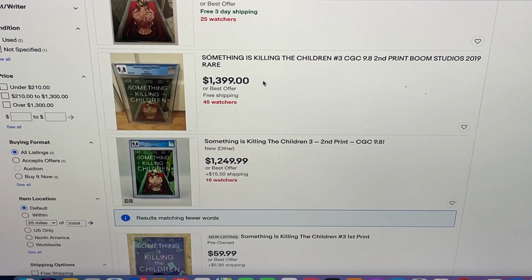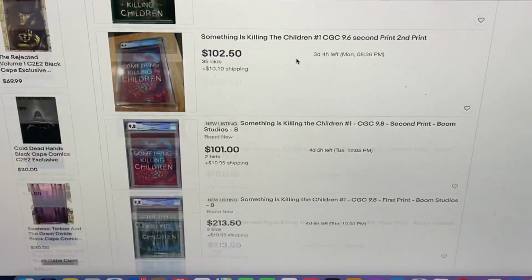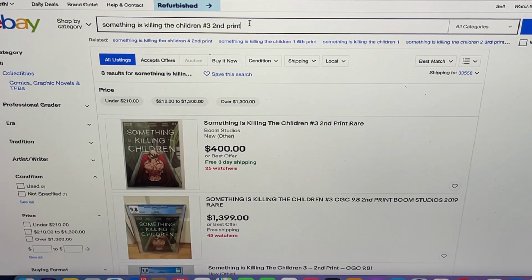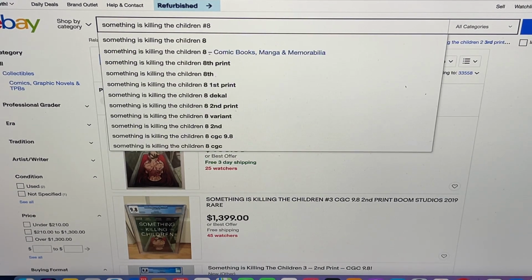Graded, obviously, people are asking some crazy pricing here. $1,400 for a 9.8. Another one asking $1,250, but basically only 3 listings. Not a lot of inventory. So I don't know. It's interesting. Everyone keeps asking, I get a lot of questions about this. Do you think Something is Killing the Children is going to hold up in value?